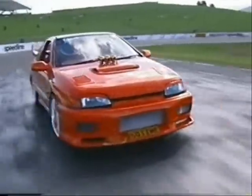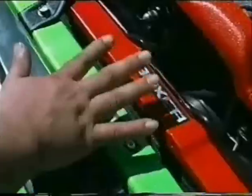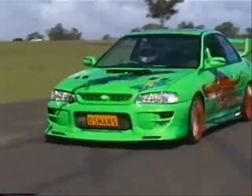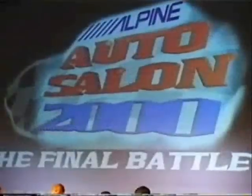Ever seen two top show cars on track at the same time? Well, you will now. How long the twin turbo? No, not twin turbo. Four-door Freddo has made way for Osmond's, the trophy-winning WRX STI.